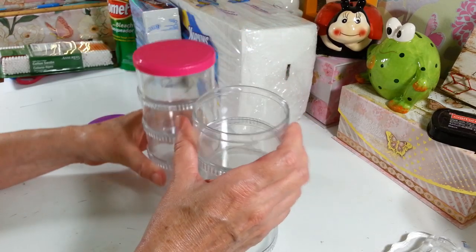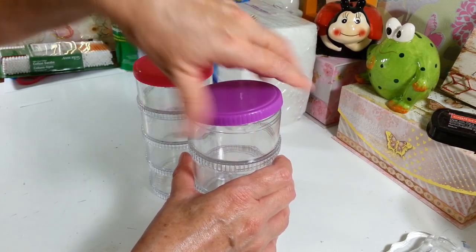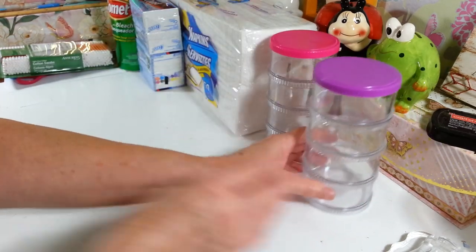So I do want to go back and get some more of those before they're gone. I don't know if they've ever had these before. I've never seen them at any of my Dollar Trees. Yeah, I think that is great.